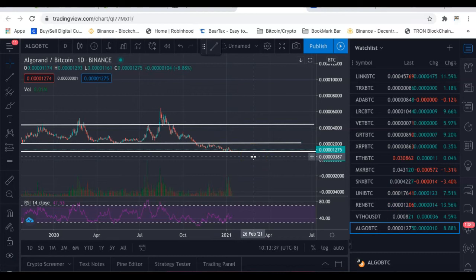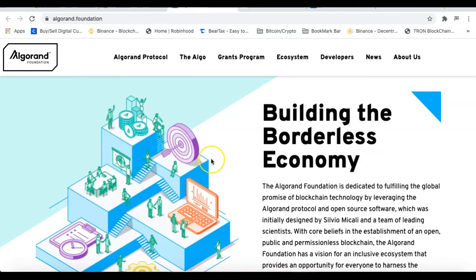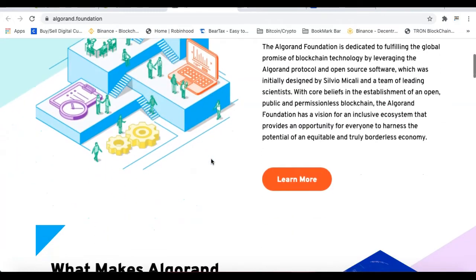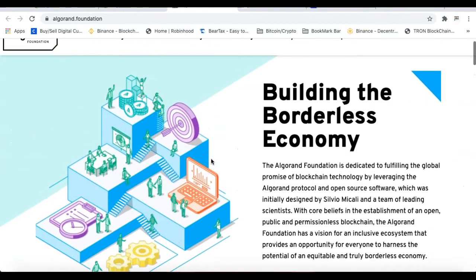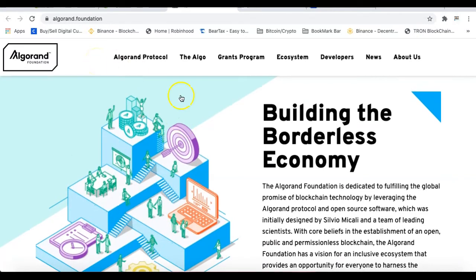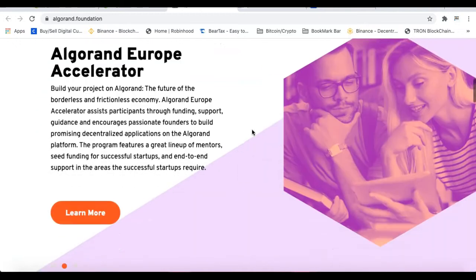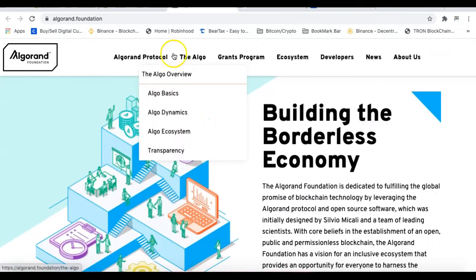So I'm making double the money just by holding Algorand because it's giving you pretty much money. You're pretty much staking Algorand. So this is Algorand. Go to Algorand.foundation, and I can show you a little bit more about this.